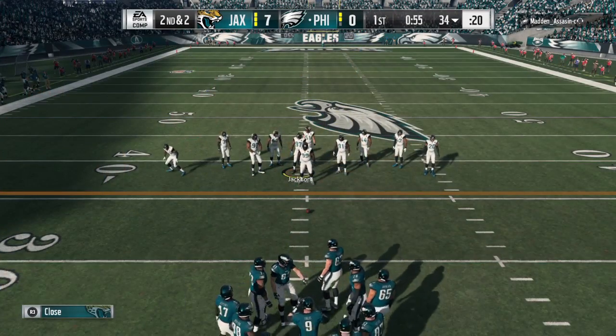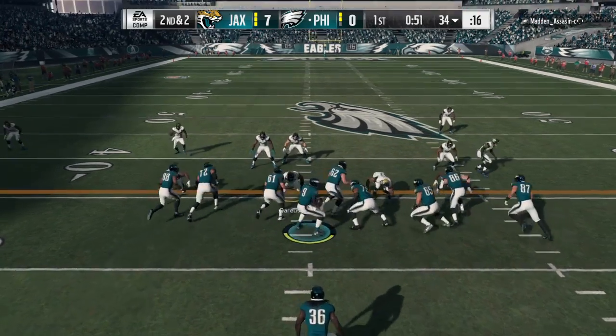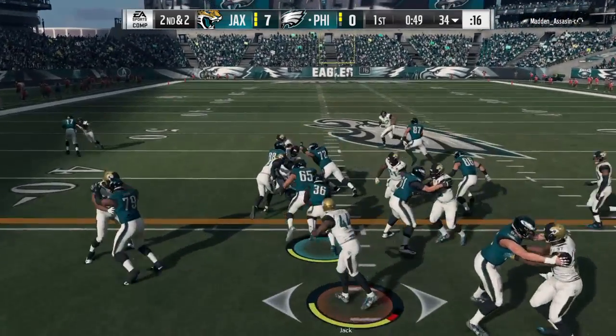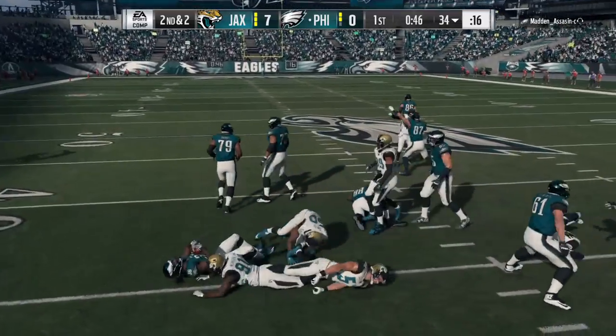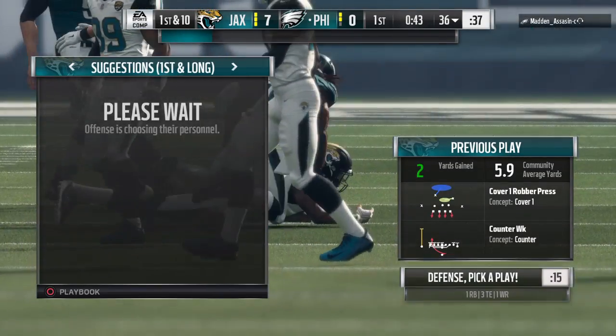If these kinds of lanes are available, you have to feel like he's going to have a pretty big game on the ground. Yeah, you can tell early on he's got a little burst in his step, and that's a big pickup right there on first down. 2 yards on the pickup there, but it's enough to give him a new set of downs.